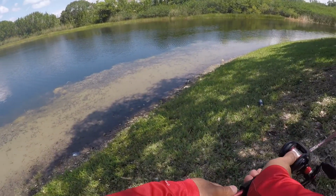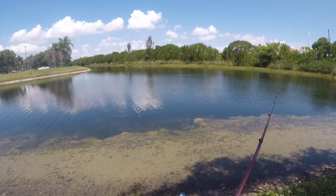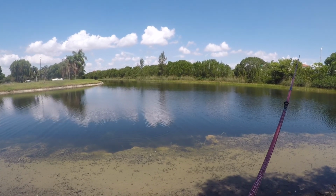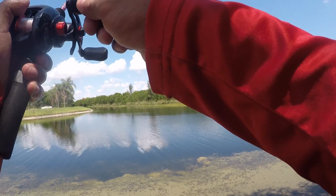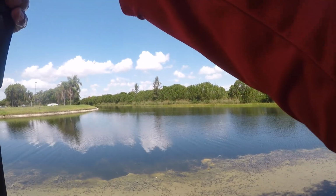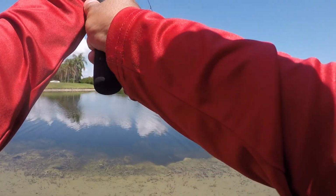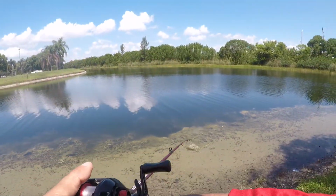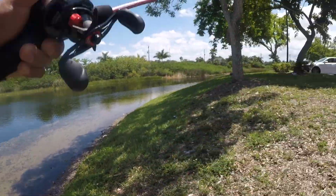I think that right there is pretty reasonable. There you go, swimming around. And it looks like it's interested. Boom, got one. I'm hooked, guys. I'm hooked with one. I'm on one. I have to pull it out of the rocks. There we go. Nice, beautiful one. On the bank, guys.